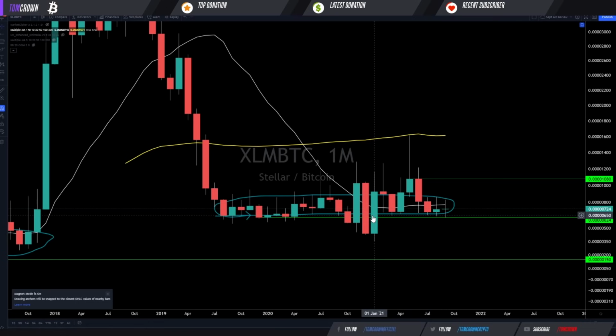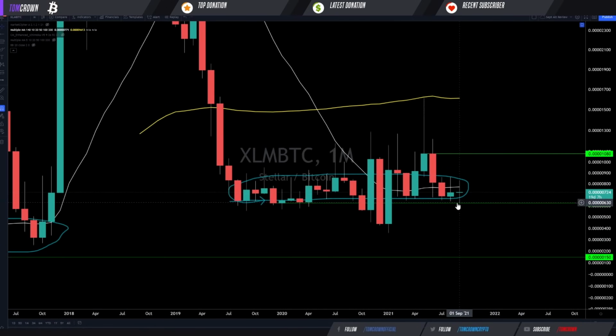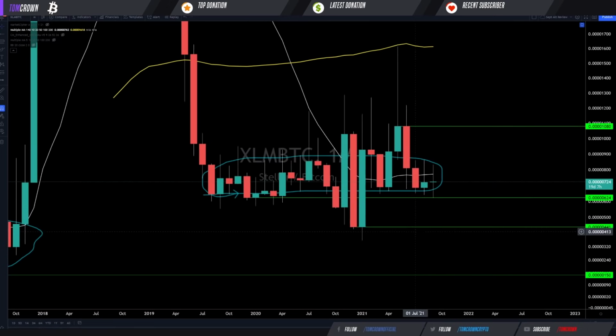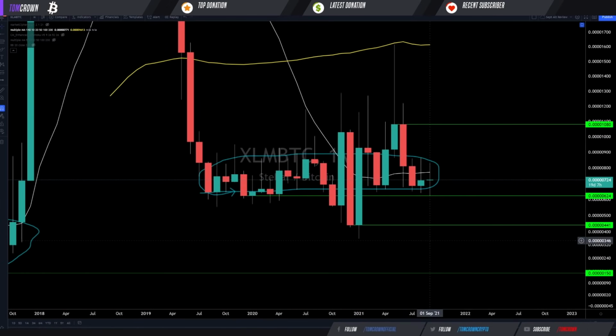I think that looks pretty good. 624 sats. You may be able to get lower. I don't like the interaction here with the 20 monthly at all. It's ugly. We may have a lower support down here at 441 sats. I think this would be the opportune entry, but we might not get it.